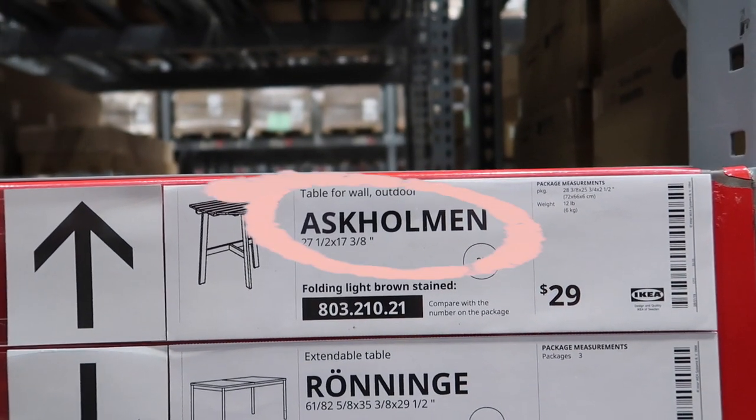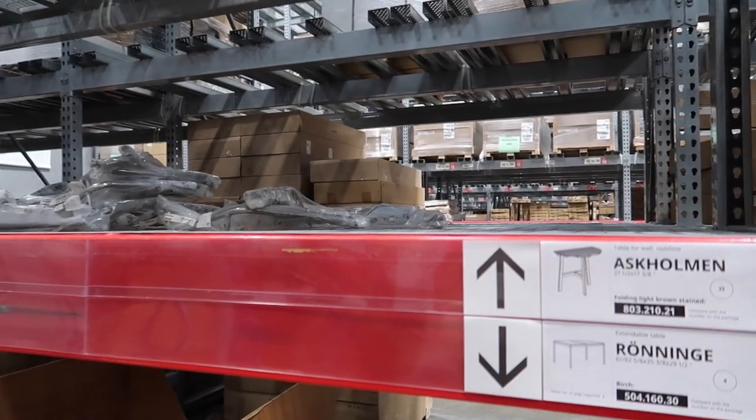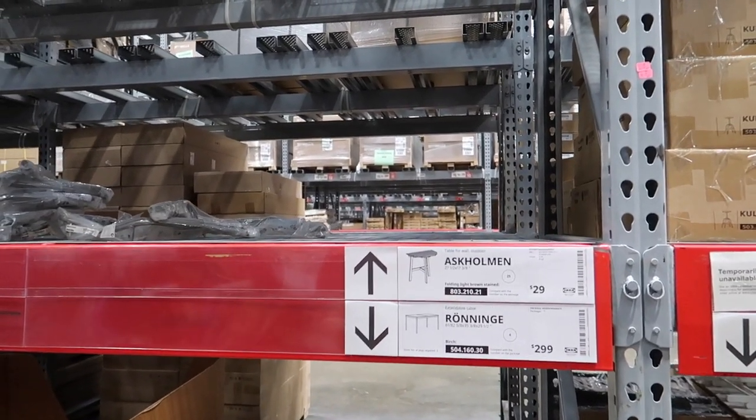They literally said they had two in the store, and we have not been in here for more than 10 minutes and they sold out, which makes me really sad because this was the biggest piece of furniture we needed for the patio.